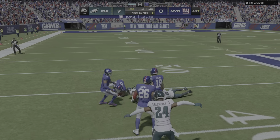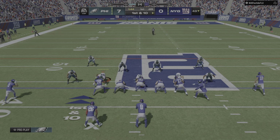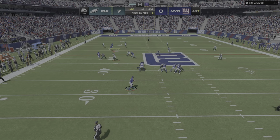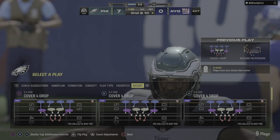That's a room to maneuver. And they're going to get this beyond the 40 before he's taken down. One play has him up past the 40 already, and another 1st and 10. Throwing there, but this pass is going to wind up incomplete.